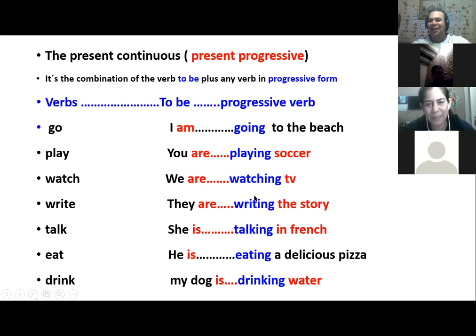Little by little. Okay, guys, let's start this. This is the first activity, okay? Explaining you one more time about how to use present progressive. So yesterday I was telling you that we use the verb to be in a combination with a verb in the progressive form right here. So here we have this explanation.